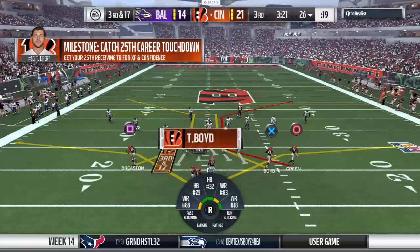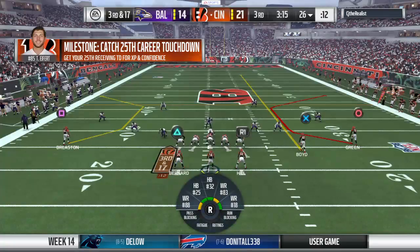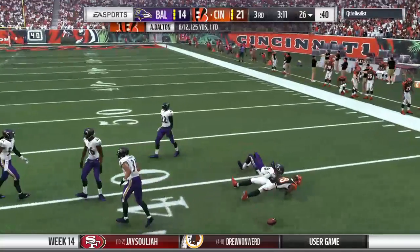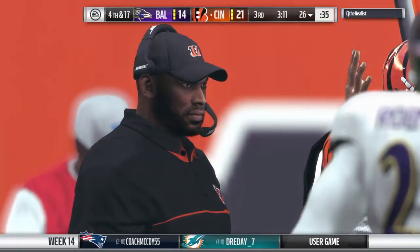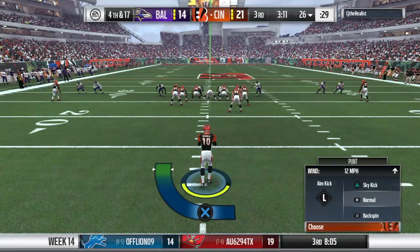And some changes here as the D-line separates some. Third and long. What will Dalton dial up? And he couldn't hang on to it through the contact. Incomplete. We know it's not an easy job to go out and catch passes when people are trying to tackle you and knock the ball away. But the bottom line is, that's a pass he's got to have and a pass he should have caught.